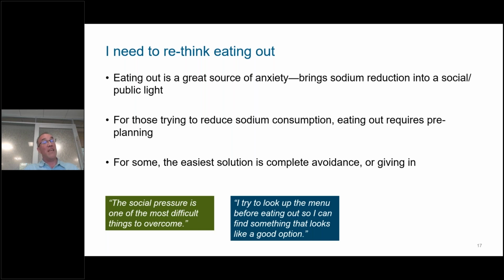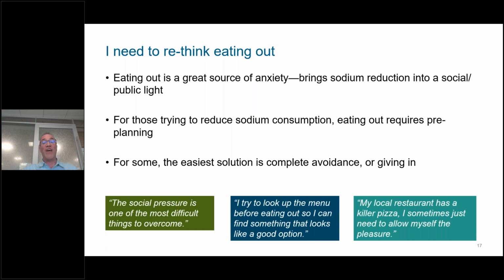And for some, giving in was really the solution. "My local restaurant has a killer pizza. I just sometimes need to allow myself the pleasure." So again, you can see this is an emotional issue for a lot of these consumers, and eating out in particular, because it brings it into a more social realm, created a lot of anxiety and a lot of concern.